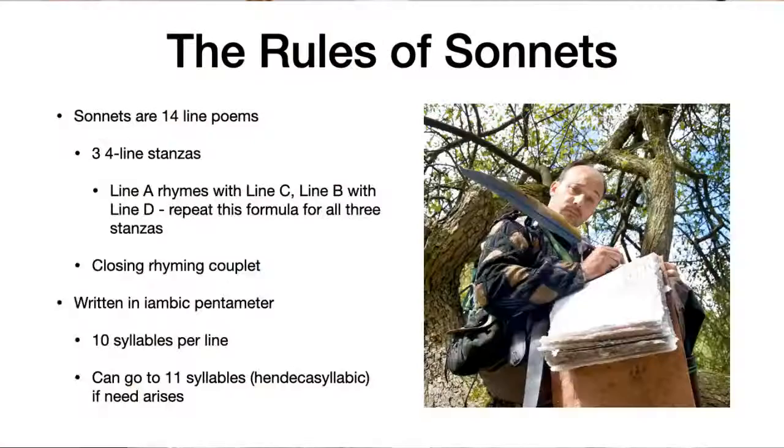But let's get things rolling. Let us start our writer's room and start talking about the rules of sonnets. What is a sonnet? Well, a sonnet is a 14-line poem with three four-line stanzas. So line A rhymes with line C, line B with line D, and you repeat that pattern for the first 12 lines. And then you end it all with a rhyming couplet.